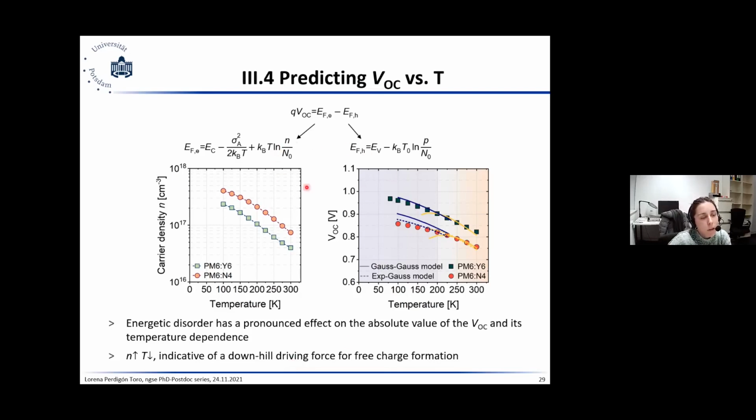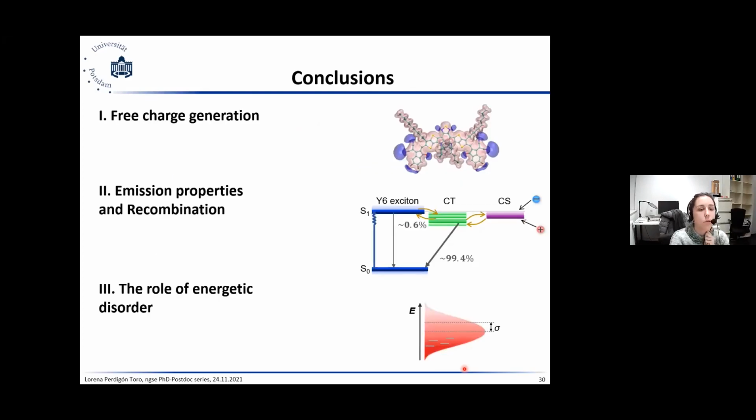And from this model that we have applied here, which considers an equilibrated population of states, our free charges are always well below the Y6 singlet exciton. And this is the driving force essentially. All right, so with this, I would like to move into the conclusions.